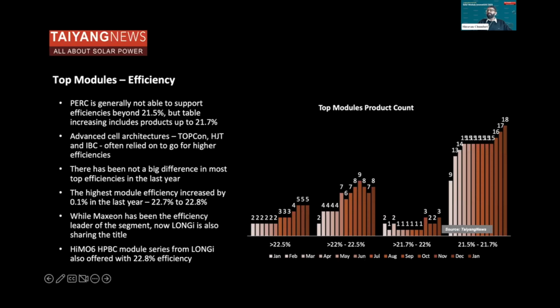However, only a few companies are offering this highest level of 21.7%. For example, if you see here, there are 18 products that were listed in our latest January top modules edition. Out of this, only 3 are at 21.7%, and 2 are at 21.68, 4 modules at 21.6%, 3 at 21.57%, 1 at 21.56, and 4 are at 21.5. So there is a really good distribution of efficiency even at the PERC level.